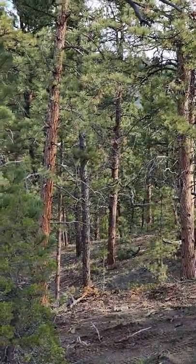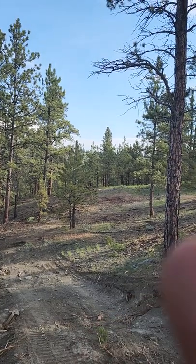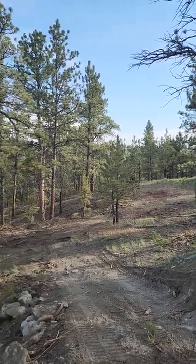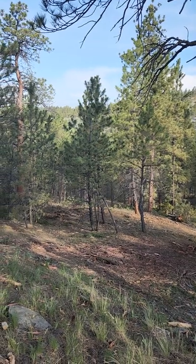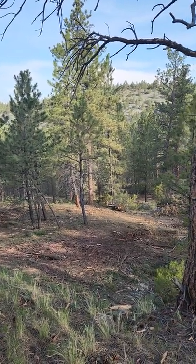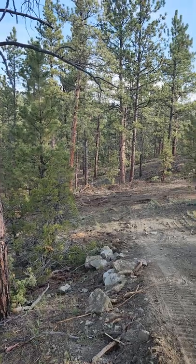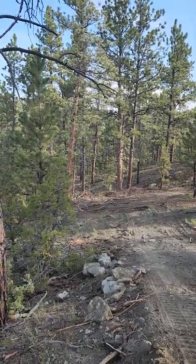The crown spacing is still a little too tight, especially over there. We've got to take out a handful of trees. For fire, you want 15 to 30, even up to 60 and 90 foot drip line spacing between trees in parts of eastern Montana, especially on slopes.